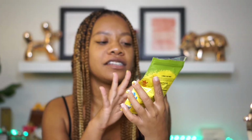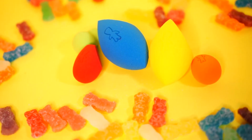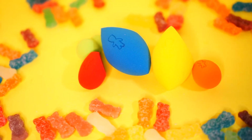Okay, so this is such a cute idea that they came out with a bundle of sponges. I think this is so cute because everyone's super into the small sponges and the angled sponges, and your standard must-have regular beauty sponge. I think this pack is absolutely worth $19. For one, because you get the various sizes, but for two, you get a little bit of everything.